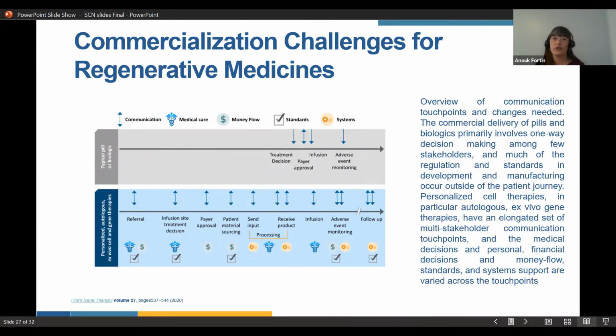One thing to consider with regenerative medicine is that the commercialization path is often very different than what it would be for a therapeutic, a pill if you want, or a biologic. In the case of a pill or a biologic, you will see on that gray shaded area on top here, there are few stakeholders involved and communication is pretty straightforward. But in the case of regenerative medicine, especially cell and gene therapy, there are many actors involved and many communication points and stakeholders. So in order to get a product to patients, there need to be lots of parties involved, from the doctor to the payers to the sourcing of a material, the production of the material, and the delivery of the material. So it's somewhat a different beast, if you want, in terms of commercialization path and strategy.